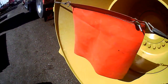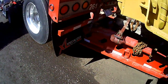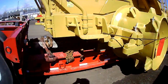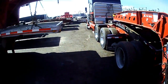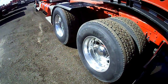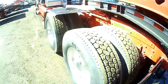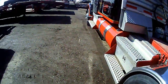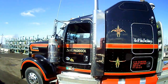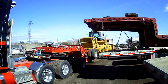You got to have flags on the outer corners of your load. And when you show up at the scale, or the cops see you going down the road and everything looks nice and clean and flagged up and signed up, I got another oversized load sign on the front of my truck. And since we're going to British Columbia, we're required to carry tire chains with us. So those are the tire chains that are hanging on the rack back there. And that's it. There's my truck, beautiful truck. There's my load, beautiful load.